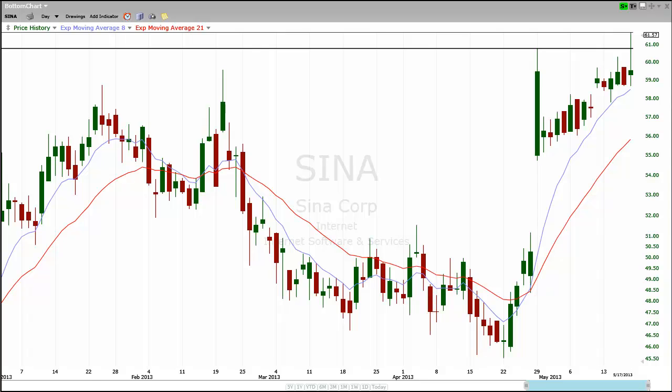I'm here to do a trade review for SINA, and I haven't done a trade review in a long time, so please bear with me. Another reason why I wanted to do this trade review was because I can practice using this new TC2000 platform and also give you an idea of the style of trading I'm doing now and how I'm using the bigger picture to really take trades.